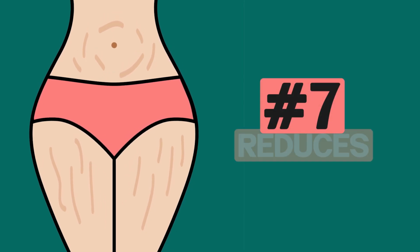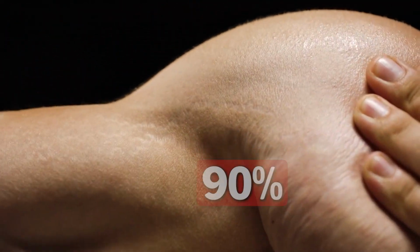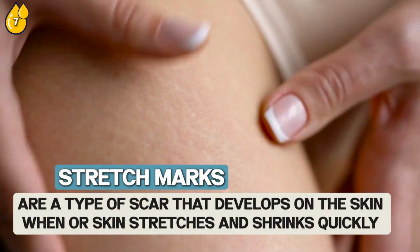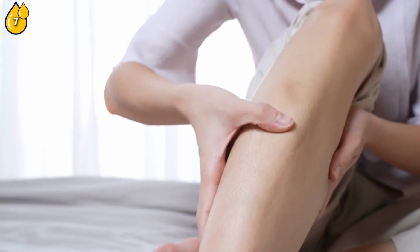Number 7, Reduces Stretch Marks. Stretch marks are very common. Estimates suggest that up to 90% of people have it. Stretch marks are a type of scar that develops on the skin when the skin stretches and shrinks quickly, probably due to weight gain, pregnancy, or muscle strain.